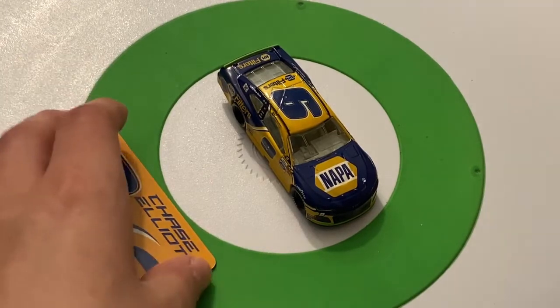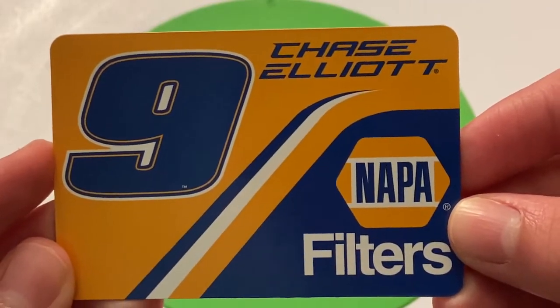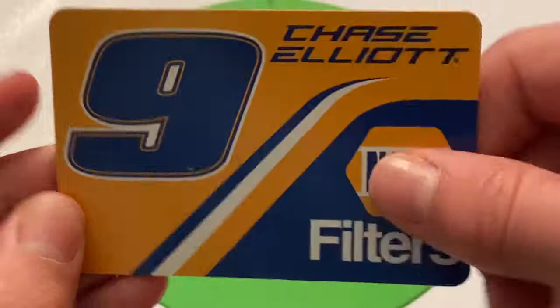It does come with a magnet. This Busch car keeps wanting to fall over. Chase Elliott NAPA filters right there, number 9. There's nothing on the back. Pretty cool magnet design.